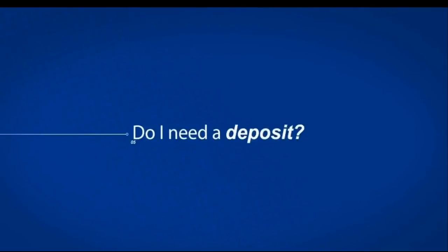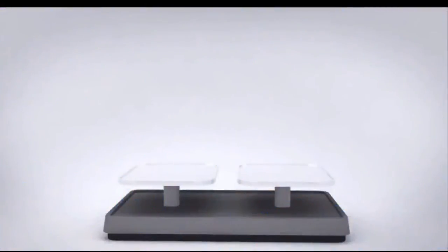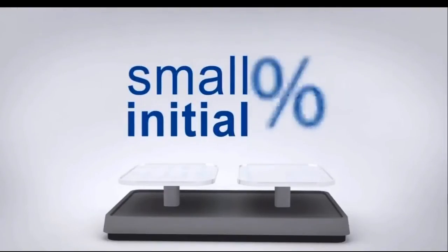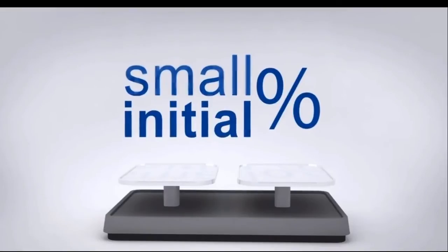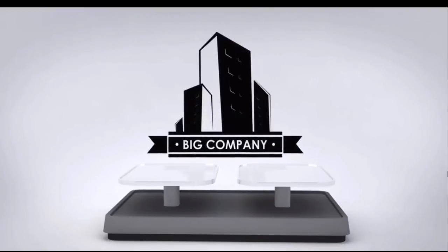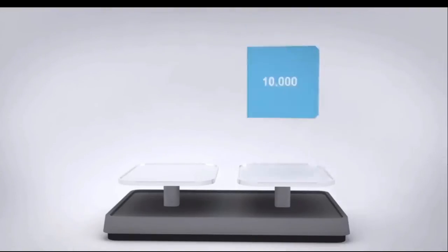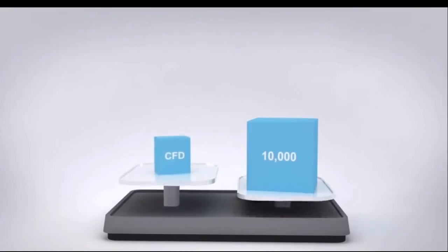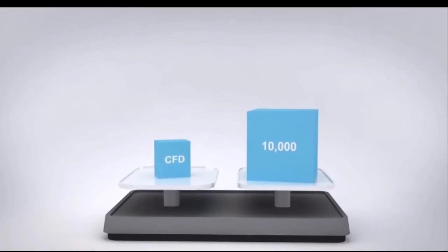Do I need a deposit? CFDs are leveraged products, meaning you only have to deposit a small initial percentage of your overall exposure to a market. For example, let's say you want to trade 10,000 shares in a big company. With traditional share trading, you would have to buy 10,000 shares at the full price. With a CFD, you only have to put up a small initial payment, as low as 10% of the total value. It's important to remember the risks of leverage.